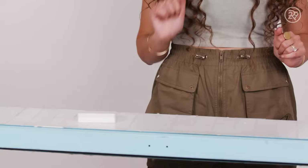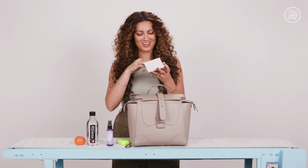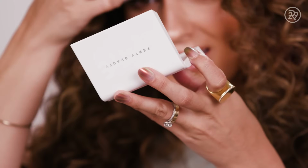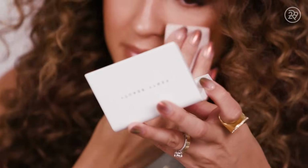Fenty Beauty, little compact, has a mirror, powder, you know. Always have to touch up throughout the day because your girl gets real shiny. Ooh, I'm real shiny right now.